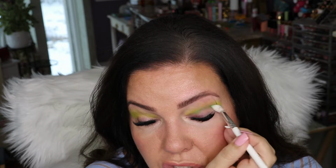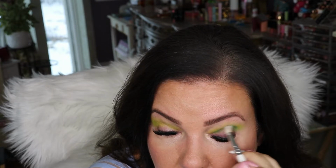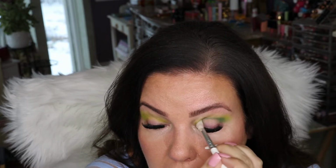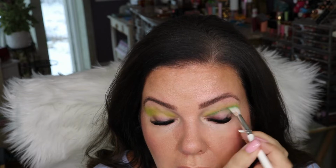Just blending it through the crease. The JH34 is a little bit pointed and it's meant to be a crease brush. I'm just blending through. Then I'm going to do the other eye. Okay, so that's pretty much like what I want.